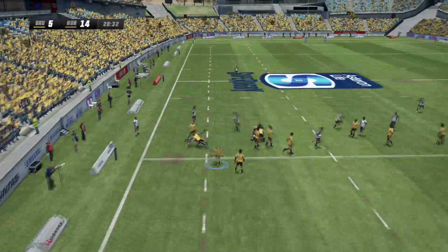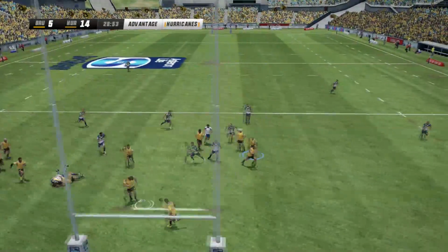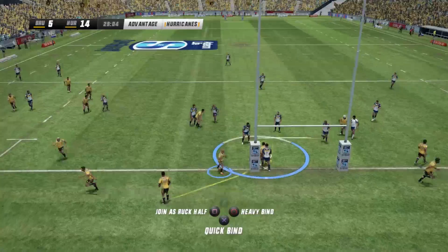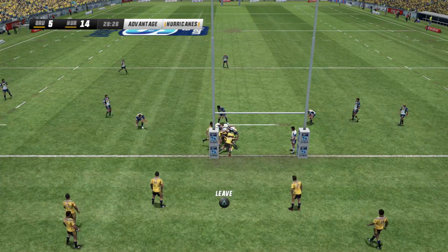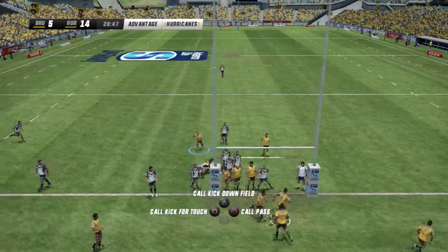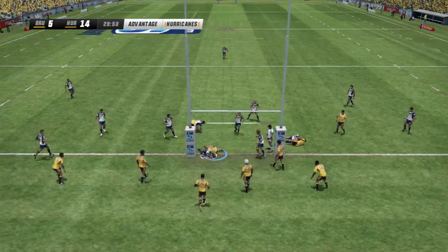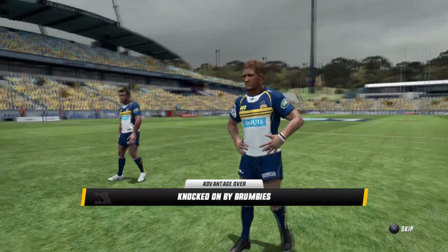Still for the Brumbies, though, outside the 22. They break the line, and they could be away and through. They go wide. Oh, it's knocked on. It's knocked on for the Brumbies. And that is a killer chance gone for the home team. Nicholls joins the race. The ball's fallen up. Don't know what's quite going on here. We'll call it back. It's a knock on by Pocock.